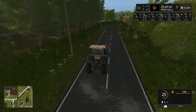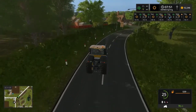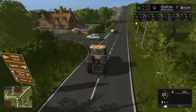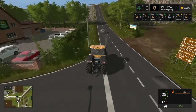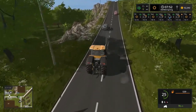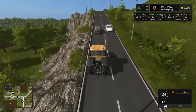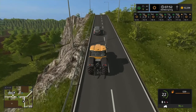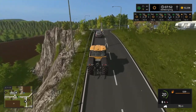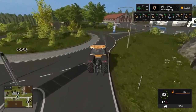So as you can see, it's going to be nice and sunny today, apparently. It's 10 to 8 in the morning. 9 degrees air temperature with a 4 degrees soil temperature, so still not warm enough in the past 20 minutes or so to plant anything. But we're going to get this seeder and take it up to field 26.